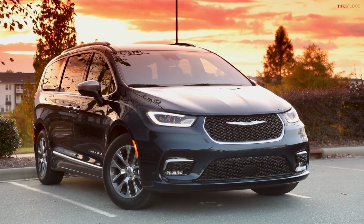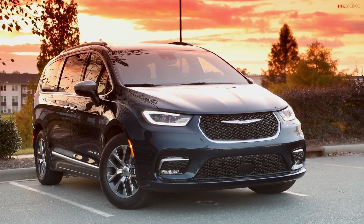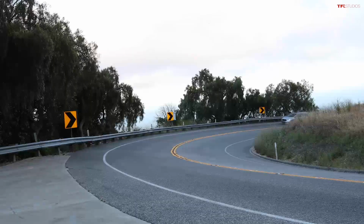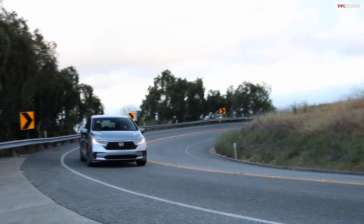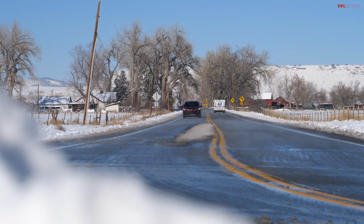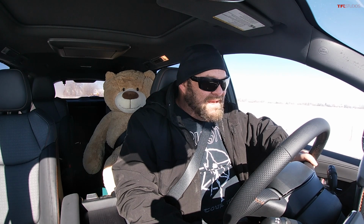Personally speaking, I like the Pacifica's looks, and I think that the interior is a nicer place to be than this one. I think that the Honda Odyssey is more athletic to drive, definitely a little bit more rewarding, but at the same time, this has just so much more going for it in terms of a day-to-day driver up here in Colorado or any place where there's foul weather. Yeah, man, out of all the minivans that are out there, this would be the one I would buy. God, I can't believe I said that.